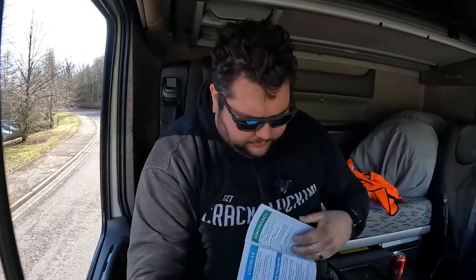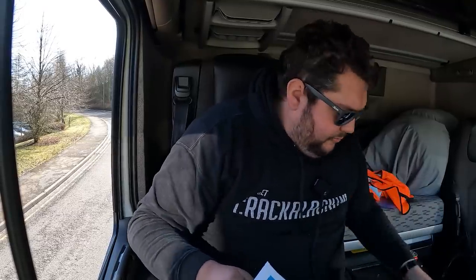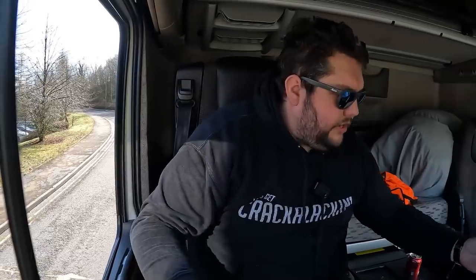He's a friendly chap. He's very friendly. Nice bloke on the gate. Oh, it'd help if I press and hold the key for a bit longer. There we go. Right, he's given me a map of where to go, but it looks quite self-explanatory. Don't take the first right, you take the second right.